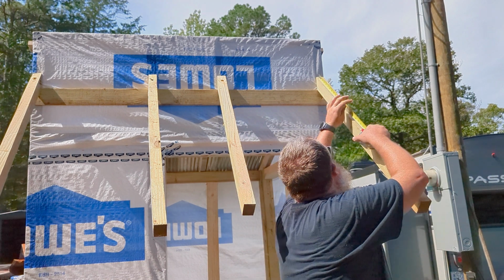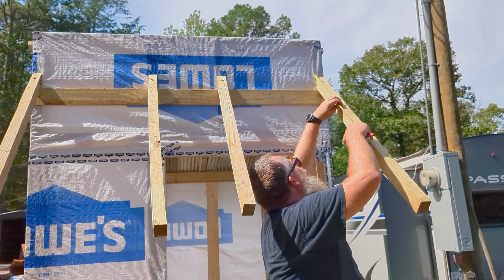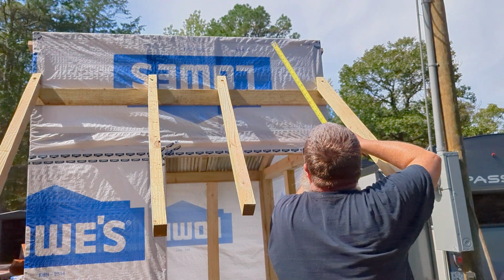Just taking a measurement, getting a line. It says 16.5.